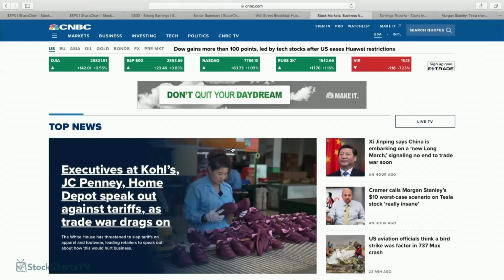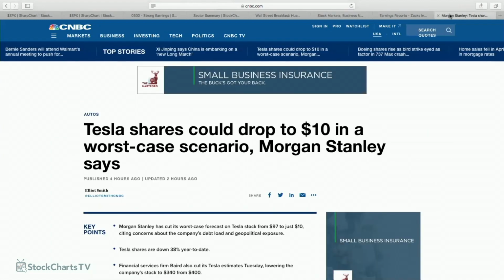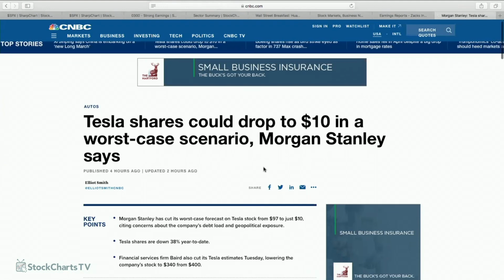But this morning when I came in here, there was a huge headline, top news, and it was the Morgan Stanley news, not cutting Tesla, but saying Tesla, worst case scenario, could go to $10 a share. And here was the article. And they featured that at CNBC because why? Well, they want to scare the heck out of everybody. So they love these headlines. They love bringing Peter Schiff on. I don't know if you know Peter Schiff, but he's the perma bear who comes on and calls for a crash every month. And then once every 10 years, he's a genius.